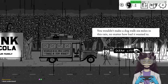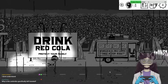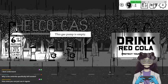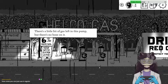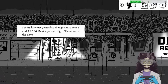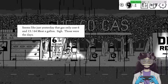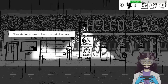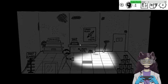Ocean City, 6 miles. So wait. We wouldn't make... Oh, the gas station's right here. This gas pump is full of water instead of gas. It's 6 feet per gallon. Seems like yesterday this gas only cost 6 and 15.64. It's up 2. There's no hose on it. The station has run out of service. See, the filling station. Man, this place is creepy.